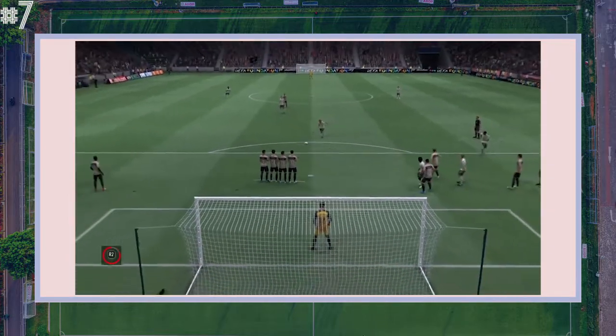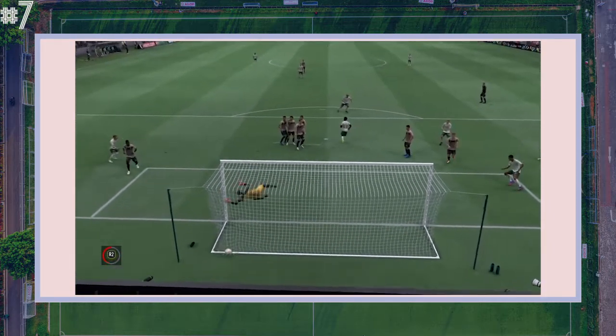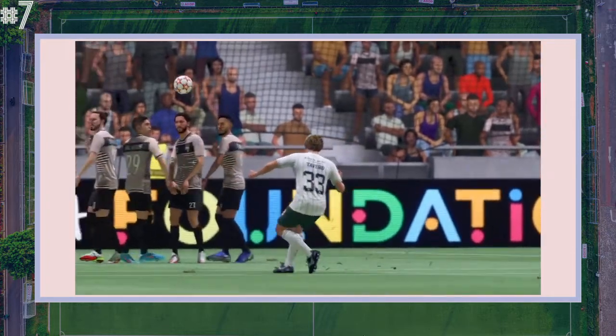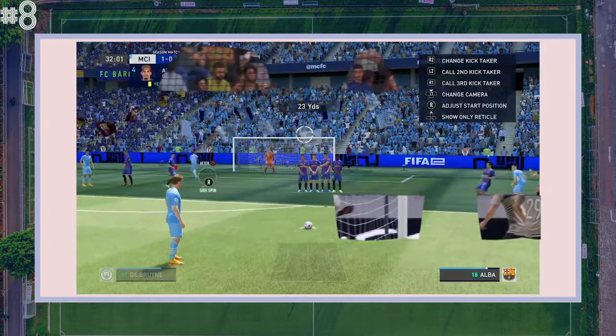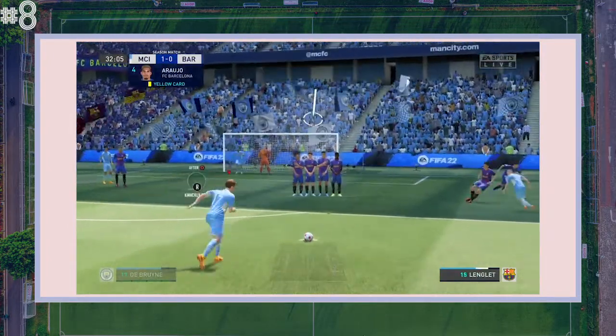Well, here we go again. Just look at the way the ball starts to dip so sharply through its flight. That's the result of the perfect contact as it was struck. So difficult for a goalkeeper to deal with. Well, the card is out, and it's yellow. Yeah, it's clumsy and it's late. Definitely a yellow card.